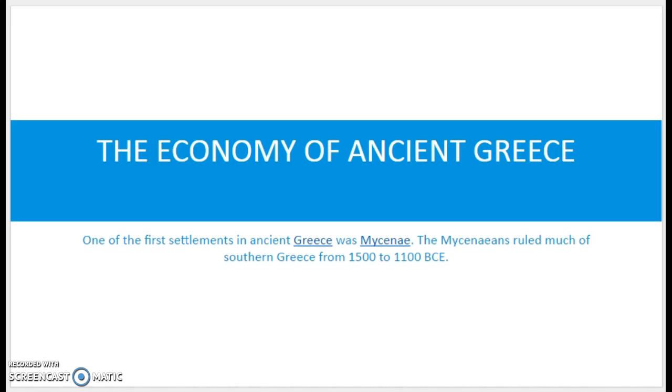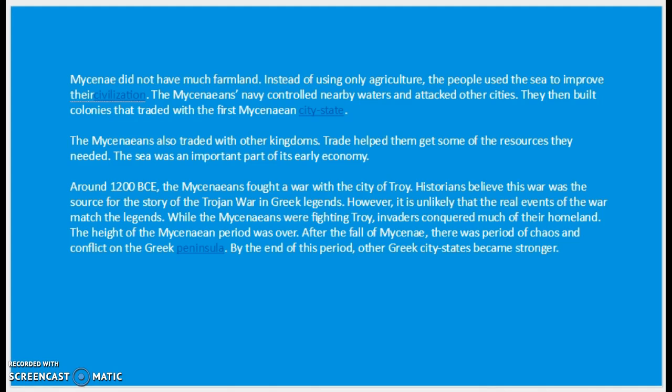One of the first settlements in ancient Greece was Mycenae. Mycenaeans ruled much of southern Greece from 1500 to 1100 BCE. Mycenae did not have much farmland. Instead of using only agriculture, the people used the sea to improve their civilization.